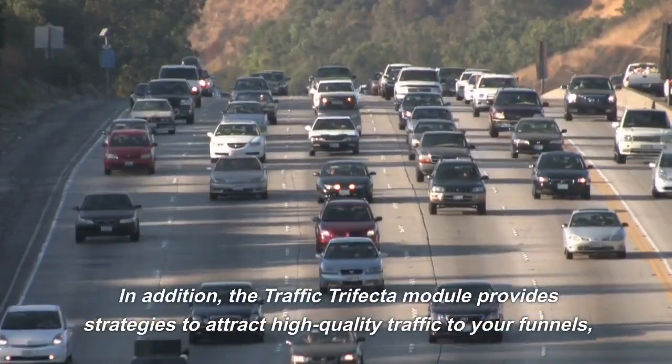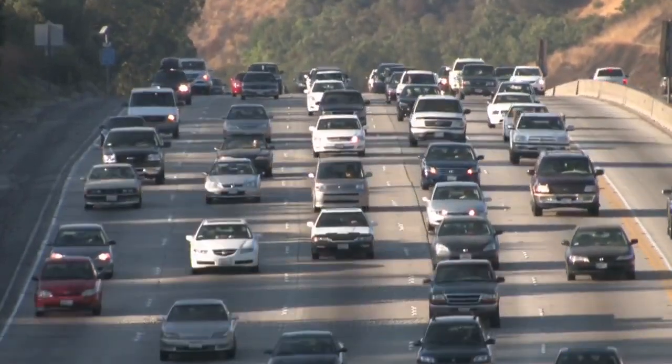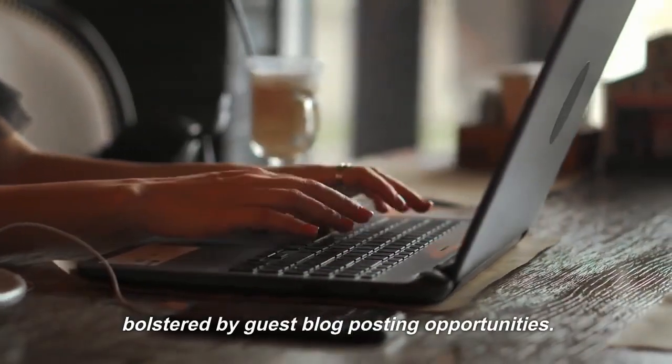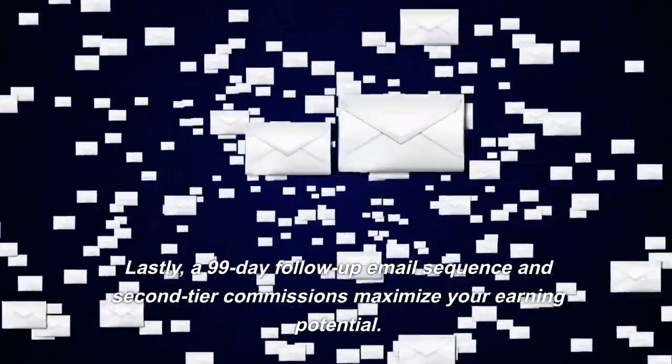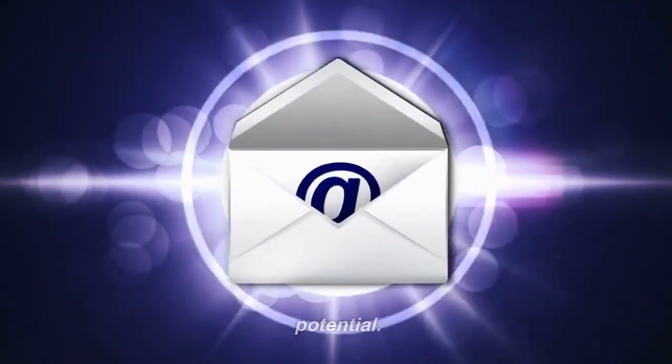In addition, the Traffic Trifecta module provides strategies to attract high-quality traffic to your funnels, bolstered by guest blog posting opportunities. Lastly, a 99-day follow-up email sequence and second-tier commissions maximize your earning potential.